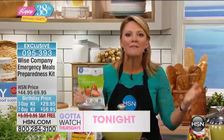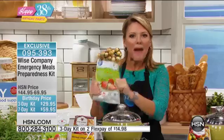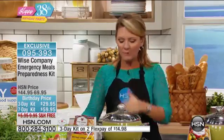So what Wise does is it enables us to keep food in our home in a cool, dry place for up to 25 years. So when you look at the investments today in 7 days worth of food, in 72 hours or 3 days worth of food, you are ensuring that your family will be okay for that length of time, because these packets will stay fresh. The food stays fresh, the nutrients stay fresh for up to 25 years.